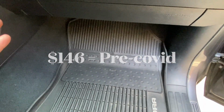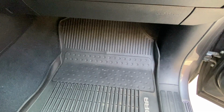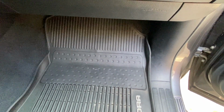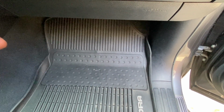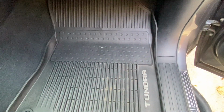Then of course, being a Platinum, this came with carpet, which, I don't care if it is an upscale truck, carpet is very impractical in most any vehicle, and certainly impractical in a full-size pickup truck. So I've been very happy with these, and for the $146, I definitely say they were worth it.